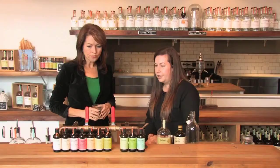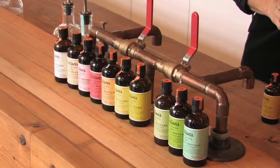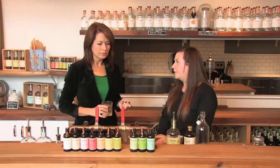It changes seasonally, but the DSB is always that great, have-to-have-it-on-your-bar kind of flavor. Then it changes, like rhubarb in the summertime. Pear and cranberry are great for holidays. Orange is really versatile, good all year round.